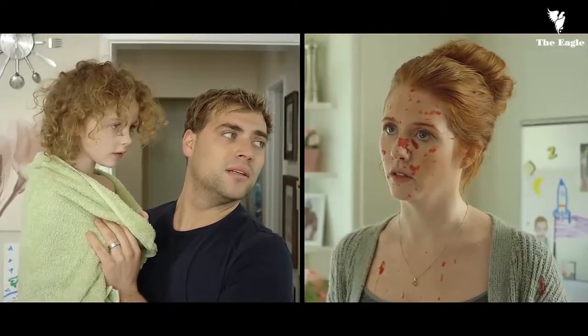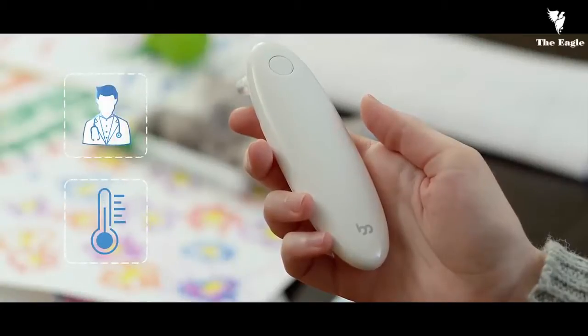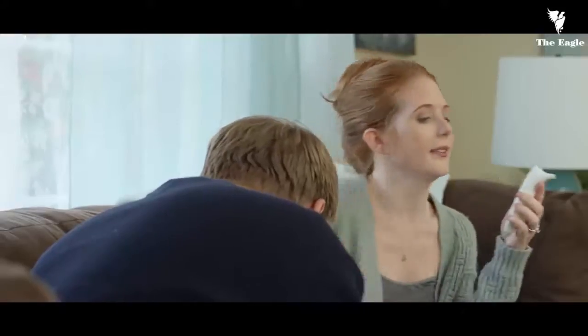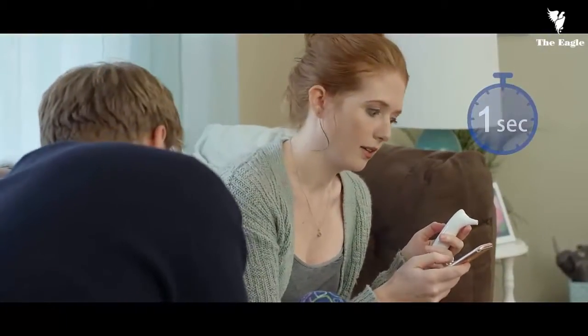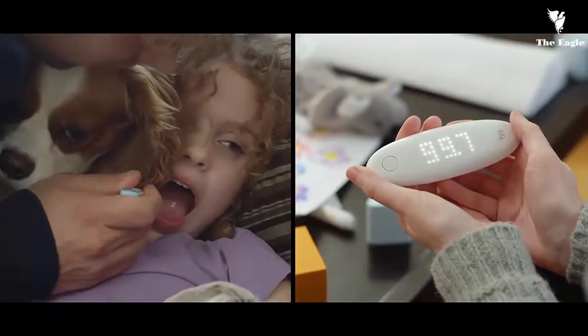Oh, no. Introducing the new Earmo smart thermometer, a doctor and a thermometer in one device. The Earmo smart thermometer can detect— Got it. Oh, it just did. Oh, it can't be right. Yep, it literally takes 1 second. And you can clearly see the temperature through Earmo's sleek LED display.